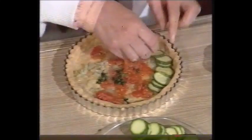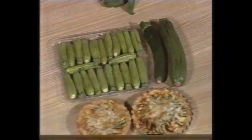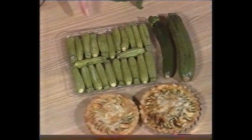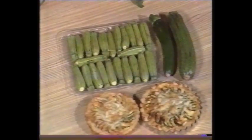Now, you can use the big courgettes, you can use the small courgettes. Obviously, you want to try and tone it down depending on the size of the flan that you're using. When I make the little courgettes like this, I've got the little flans like this, I use the baby courgettes, which are ever so sweet. You've got different sizes, so it's up to you as to what you want to use.